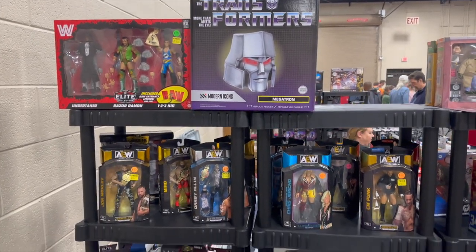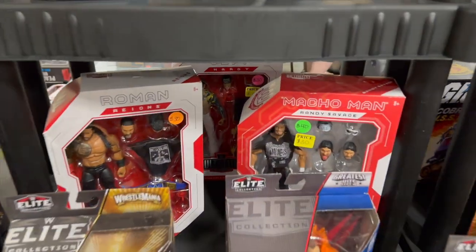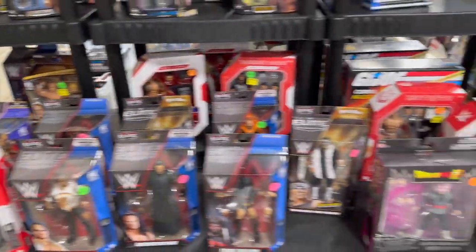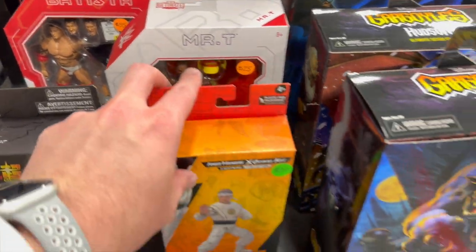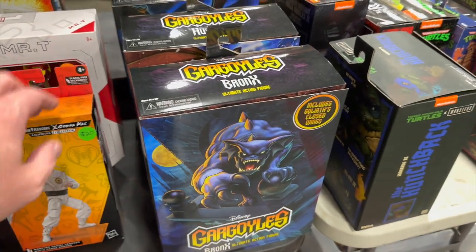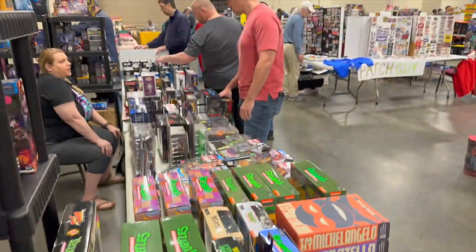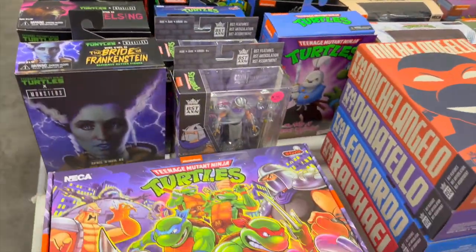Got some more modern toys over here. Really, really good prices on this stuff. I mean, ridiculously good prices on this stuff right here. Mr. T for $25. Got a Bronx Air for $45. Zach Jack Dan over there is getting ready to pick up a Frankenstein Raphael.